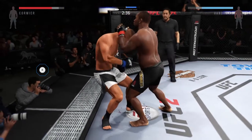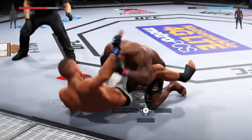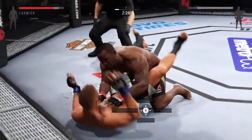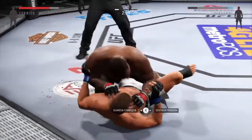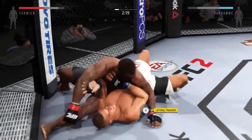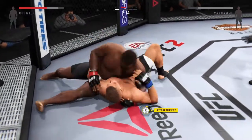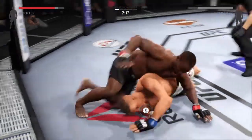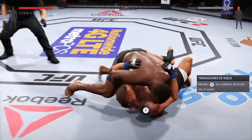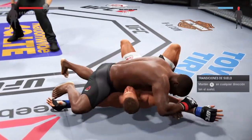That's a damaging knee to the body. Big takedown. Gets it to half guard. Oh, looking for his back. The Warrior's right eye is looking pretty strong. Side control. Oh, this is a very dangerous position for his opponent.